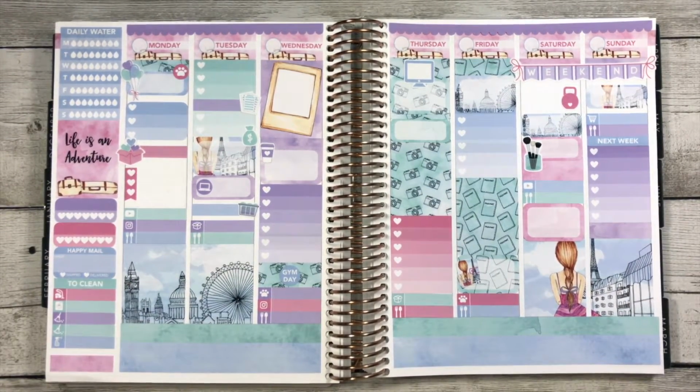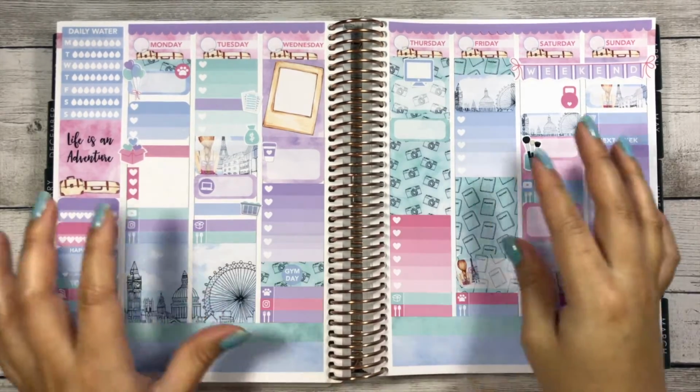So that is it for this week's plan with me. I will try to take pictures of this later on in the week. I'm going to just pinpoint a couple of things.